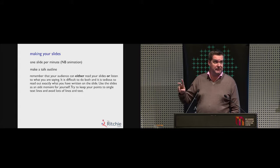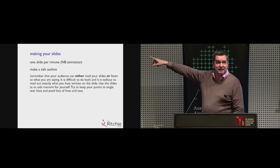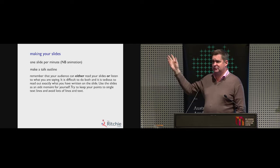And so if you have a slide, and it's rather tedious as you read the slide, so if you want them to listen to you, then you can't have lots of text on the slide, because they're going to be reading that and not listening to you. So the women in the audience have heard both. The men are still reading and haven't heard a word I've said for the last 30 seconds. So how do you get around that?